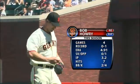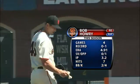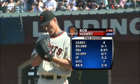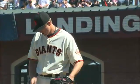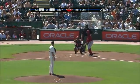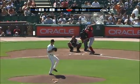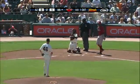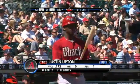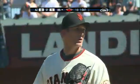The numbers for Bobby Howry, the 5th game that he's been in. He's allowed 7 hits in 3 2/3. And he's still searching for that comfort zone that veterans try to find when they come over to a new club. Had the one bad inning in L.A. where in 1 inning he allowed 5 hits and a couple of runs. Here's Upton. Howry will give a fastball, depending on the grip, anywhere from 89 to 94. Good hard slider and a split. And a reputation of a strike thrower.